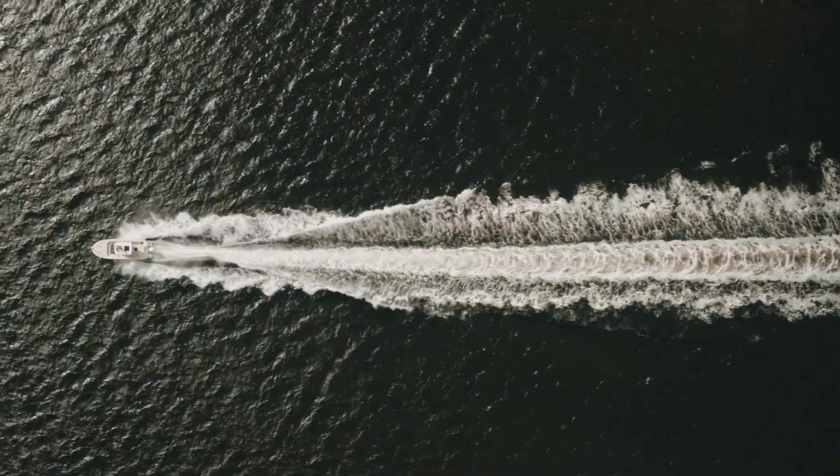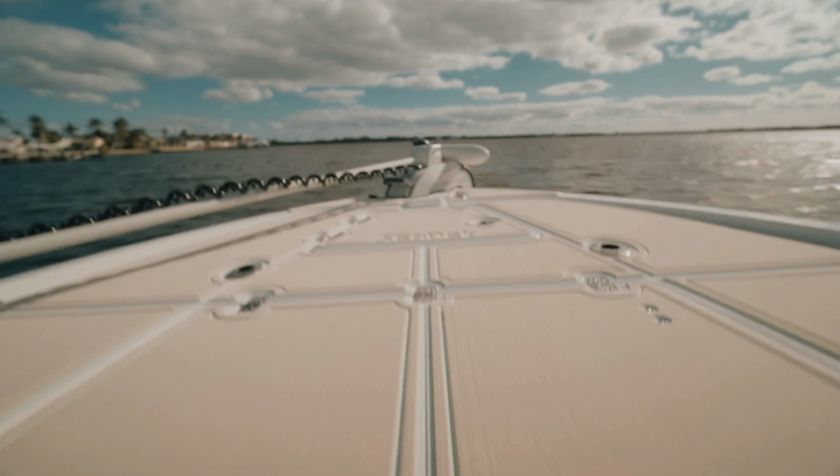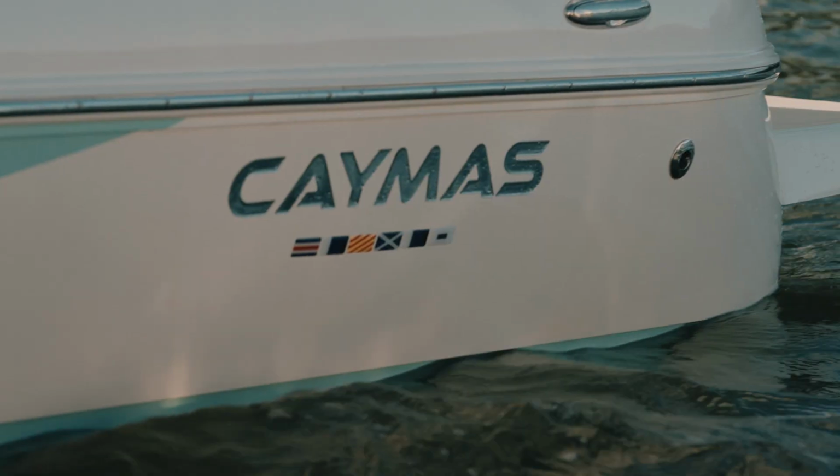I always refer to it as like a work truck. This boat is meant to get dirty. It's meant to catch fish. It's meant to get blood on it. It's pretty, yeah, but it does a job.